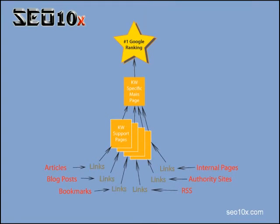But what we develop are keyword-specific main pages, and then keyword support pages for that main page, and then we get links to those support pages, and we get links to the main pages. So links can come from articles, blog posts, bookmarks, internal pages, authority sites, technical things like RSS, which is really simple syndication, public relations, and many, many other sources. But the key is to target these phrases specifically and then get links to those pages.